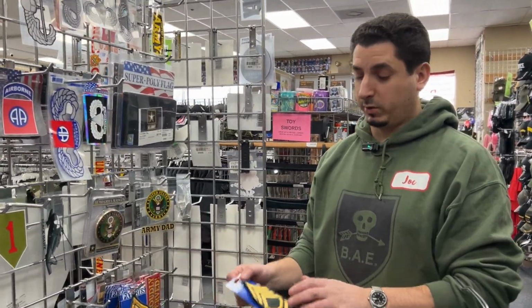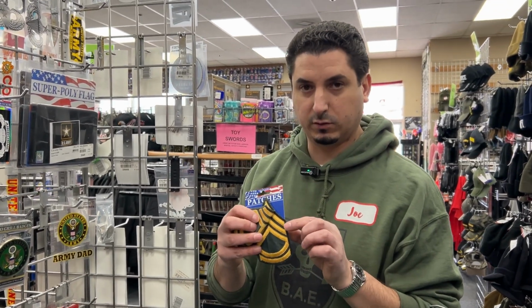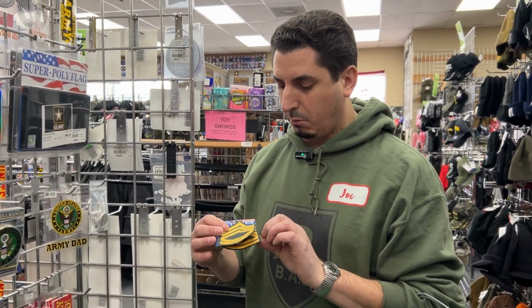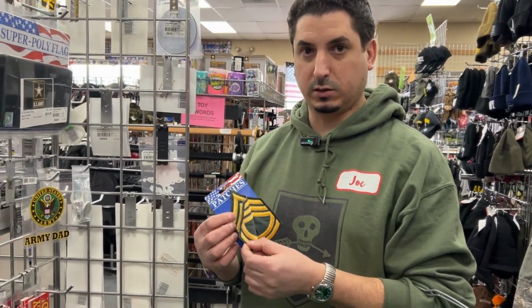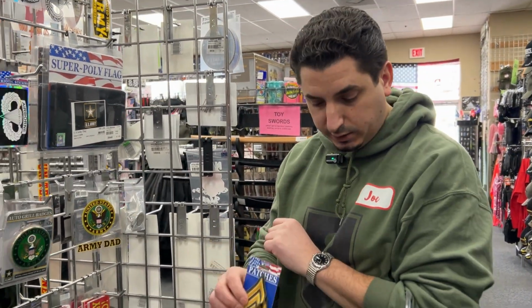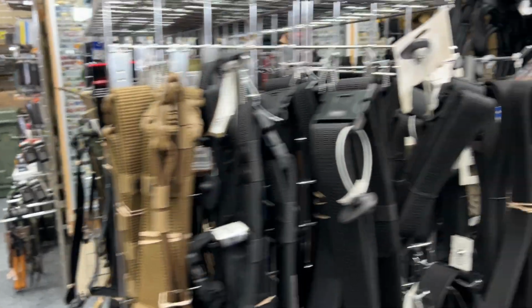So you might remember from our last episode, we talked about cut edge patches versus the full merrowed edge patches. They're getting to the point where even if it's not a matching set, you might want to grab it if the price is good. And these are a very good price. So I'm going to grab a couple of mismatched sets. The hunt is half the fun.